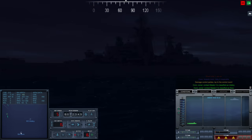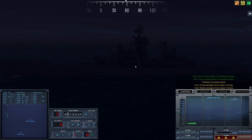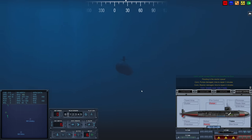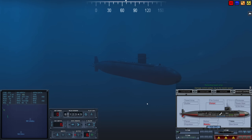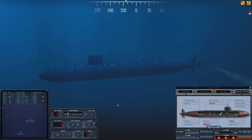Sierra 4 is a Kirov. Oh, you're a big guy. A really big guy. That's going to take... What? What the hell? Con, torpedo room, tube 3 ready. I missed a torp. Shit. Damage control parties. Later the reactor. We have no propulsion. I could really use a functional reactor right about now. And if I take another torpedo, I'm dead. Oh, Jesus.